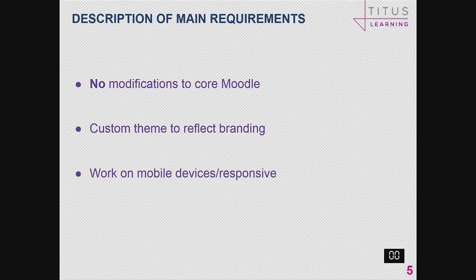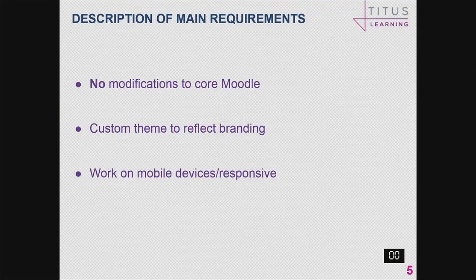So, their main requirements. Bold on the word no. I said no modifications to core Moodle. And I've supported extensively modified core Moodle installations. And frankly, when it comes to upgrade time, it's a bit of a nightmare. Okay? They wanted a custom theme to reflect their branding, and it was important that it would work on mobile devices, i.e. that it should be responsive and resized to different size screens.